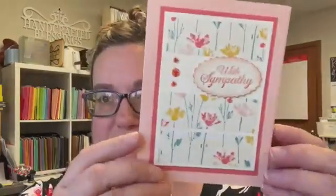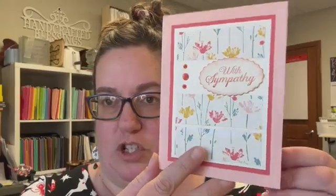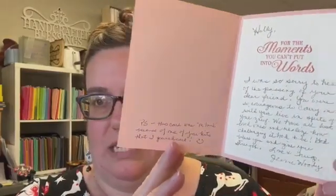Okay, the next card is from Jeannie Woody. Okay, Becky says that those birds that we saw earlier, those were chirpy doodles. That's a fun name. Okay, so Jeannie's card says, "With sympathy." Some beautiful strips of paper there.